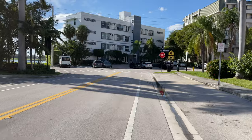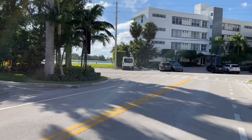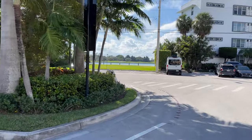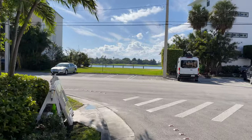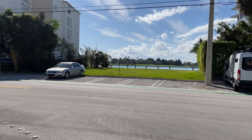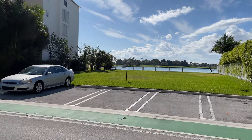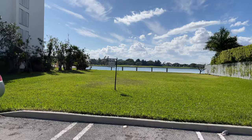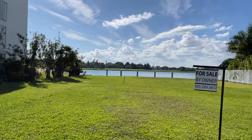It's probably gonna get windy, but it's gonna be worth it for the view. Yeah, I saw this lot earlier when I was passing by, and it's actually for sale by owner. So somebody's gonna make a fortune off this lot, because coming here and building something in this lot is gonna generate a multi-million dollar property, probably some sort of condo, I'm sure. That's probably what it's zoned for. So let me take you guys out here and show you.